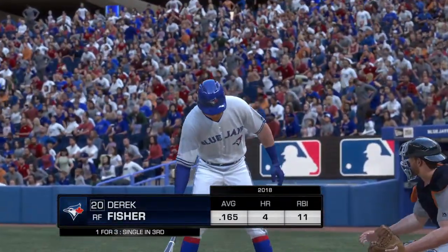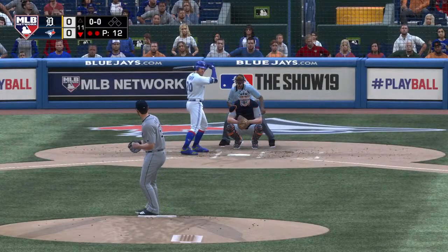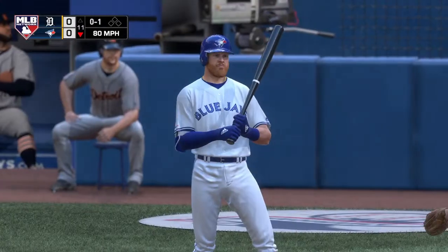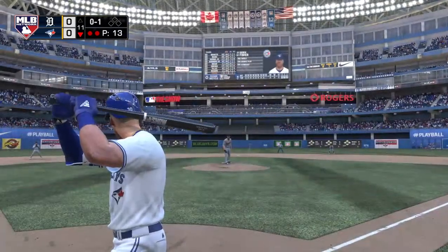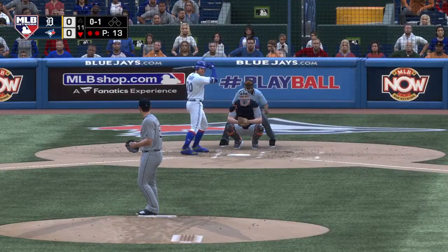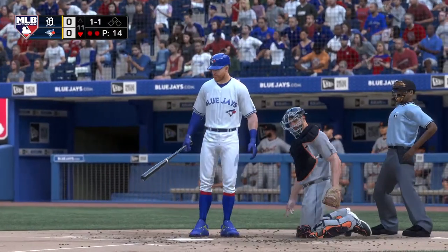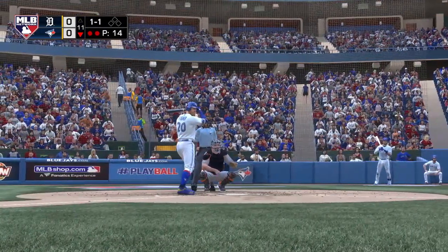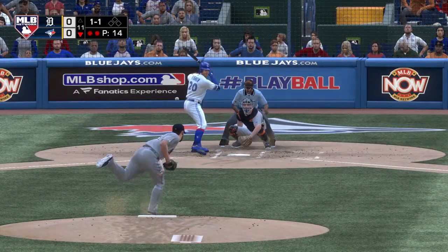Striding in, Derrick Fisher. He went down on strikes last time up. Here's the pitch. In there at the letters 0-1. Comes set, the 0-1. And this one's downstairs. It's a ball and a strike. The set and the 1-1.